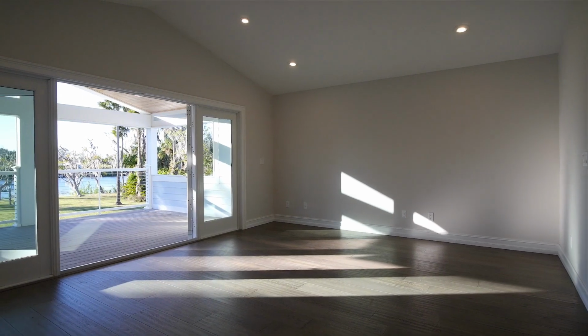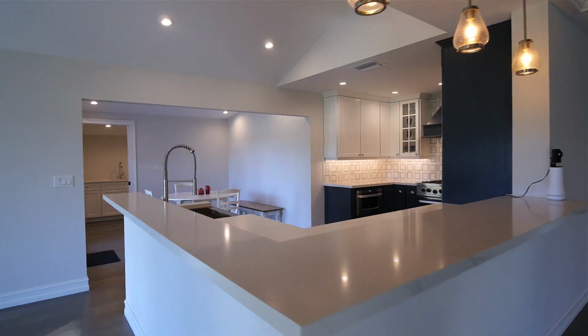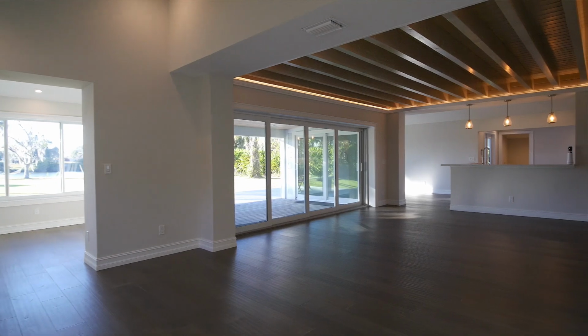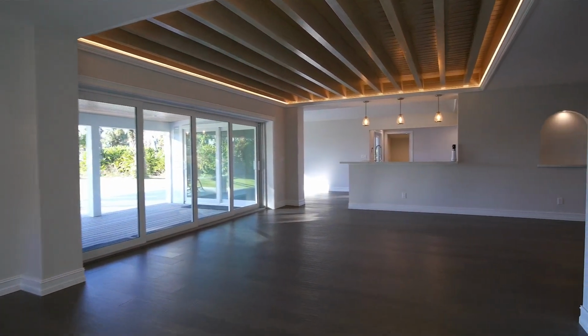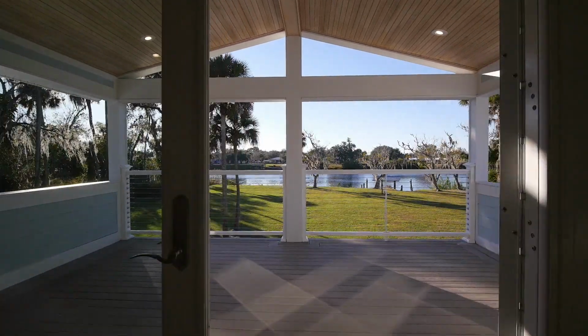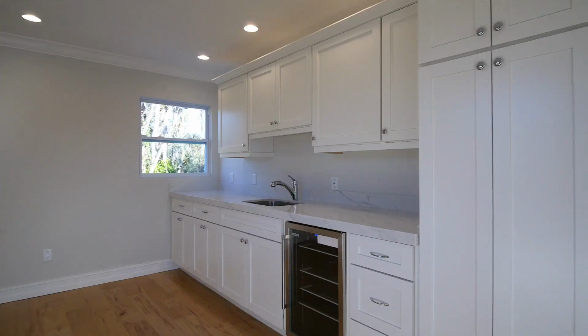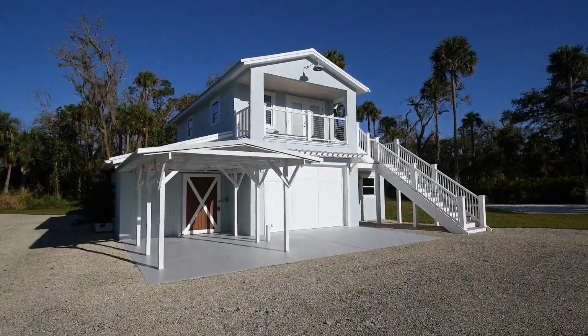The main house boasts an open floor plan with 3 large guest suites, gourmet kitchen, custom diamond cabinetry, quartz countertops throughout, fantastic lighting and ceiling detail, along with an awesome open porch area to enjoy the great outdoors. The carriage house also offers additional living space for extended guests, along with large workshops.